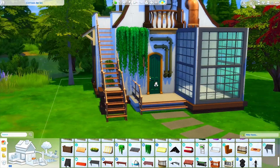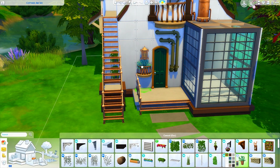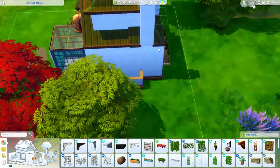And then I went to bed for the night, and I came back this morning and I furnished this, and I'm just really, really pleased with how this one came out.